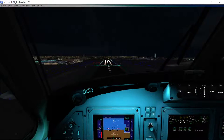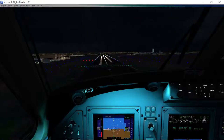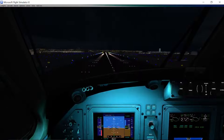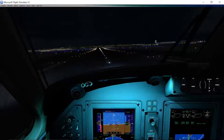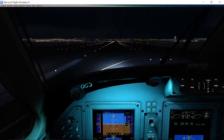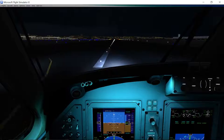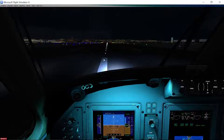100. Yeah, we're just a little bit below. 40. That's okay. 30. 20. 10. All right. And we got a little touchdown here. And we're not going to make that turn off course. Reverse free. Below 60 knots.